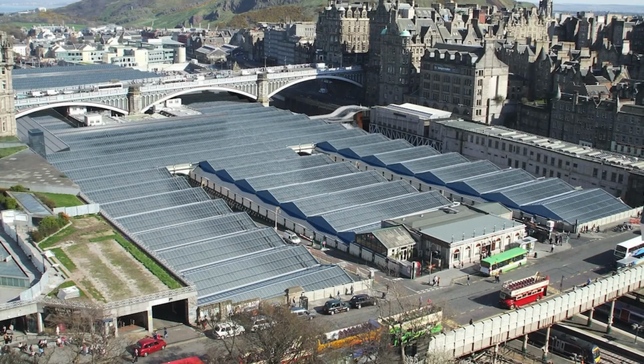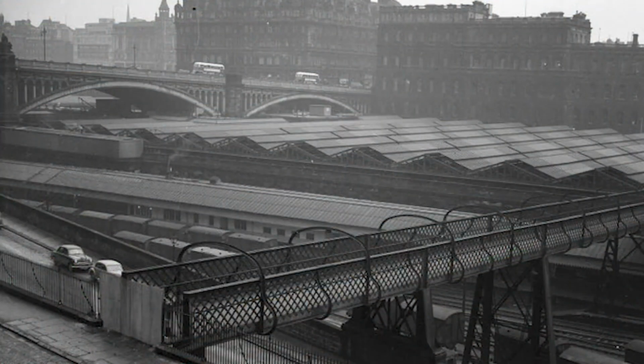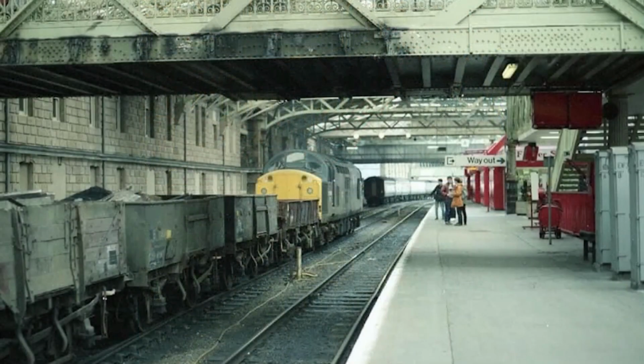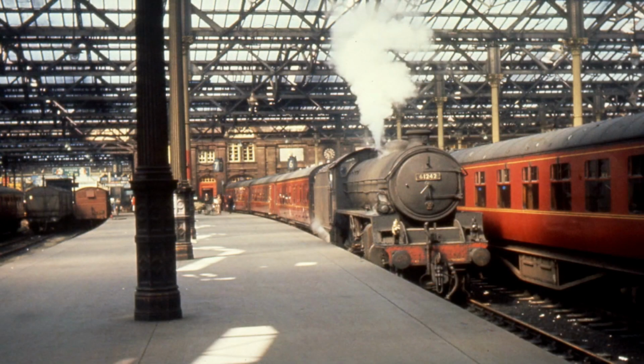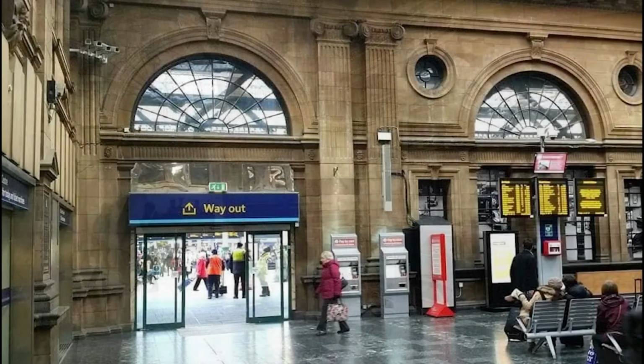During the First and Second World Wars, the station became a place of both departure and return for soldiers. Families gathered on its platforms, waving goodbye to loved ones heading to the front, unsure if they'd ever return. The station, in many ways, became a symbol of Scotland's resilience during these turbulent times. There's a certain melancholy when you think about the platforms filled with soldiers, the bustling noise now long gone, replaced by quieter, more reflective journeys.